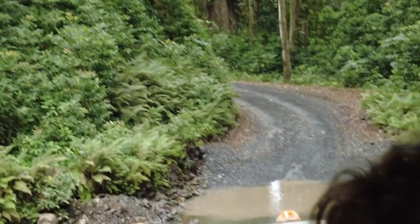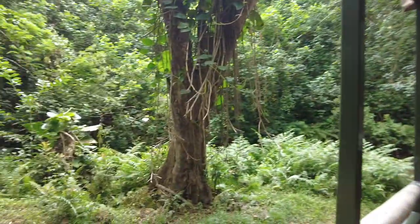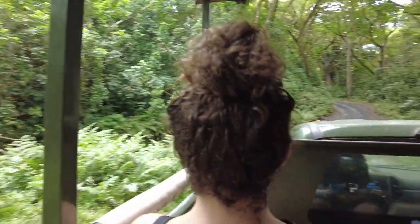Find out the Indominus Rex can camouflage. Oh no. So please keep your eyes and ears peeled. Watch out for the Indominus Rex. If you hear anything, please let me know so I can roll up my window.